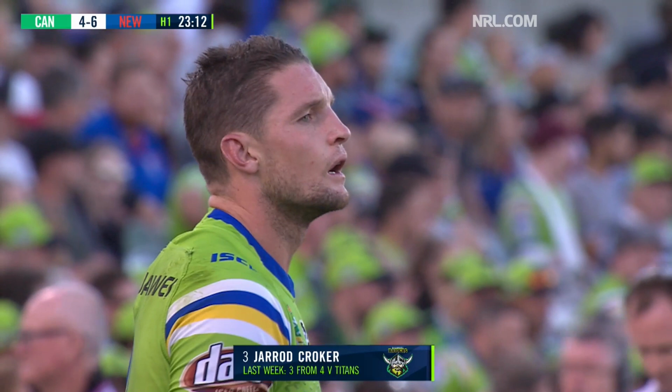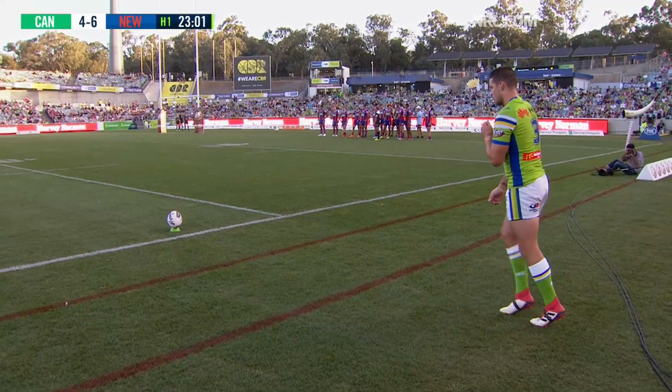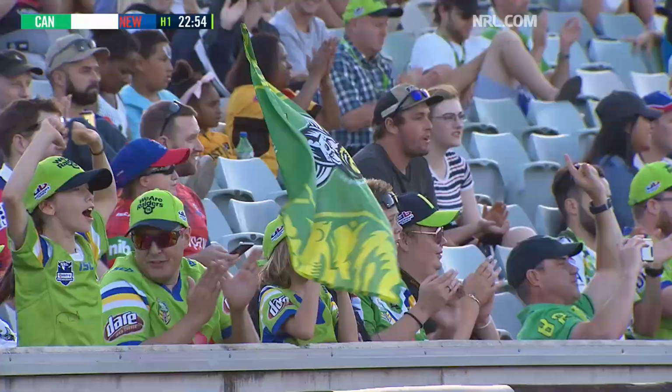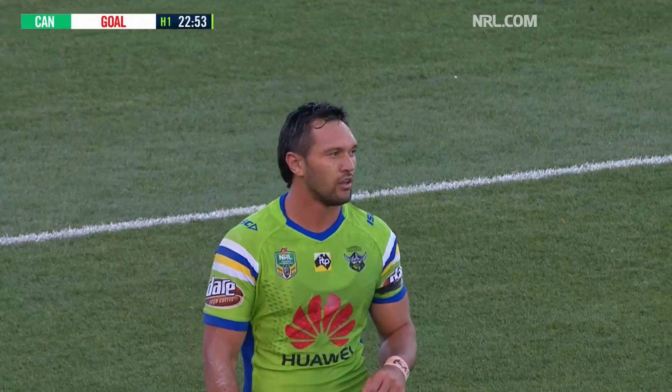Now, Jared Croker. Try and add the extras. Strikes it. Looks good. That's a goal. There we go, 6-all. 6-all after 18 minutes of play. And a high-quality start.